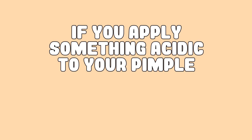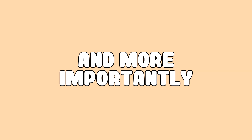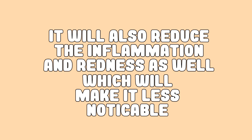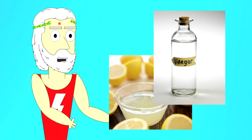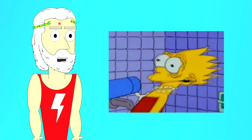So if you apply something acidic to your pimple, it'll remove the excess oil and dead skin cells. And more importantly, it'll unclog your pores and make it way easier to pop. It also reduces the inflammation and redness as well, which will make it less noticeable. Hey, if you're not sure what to use, I recommend using a bit of lemon juice or vinegar, since they have a high acidic content. That makes drying these motherfuckers out really easy.